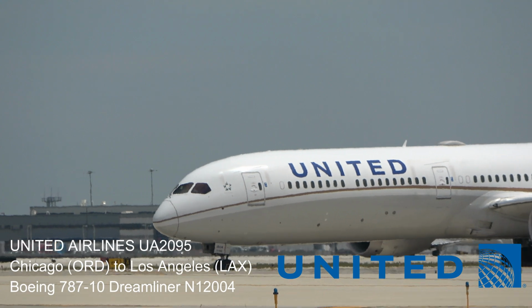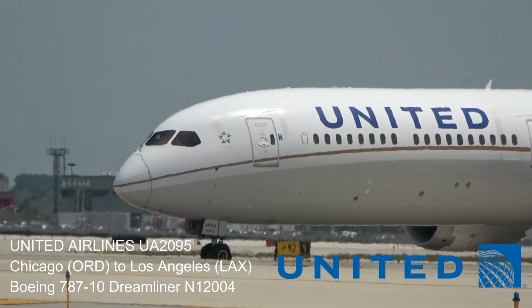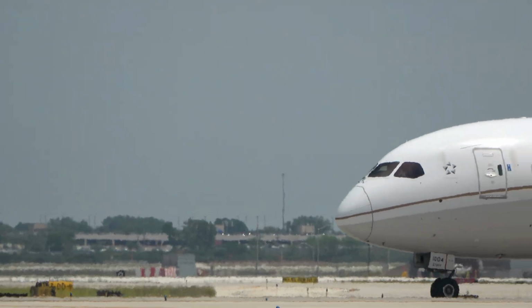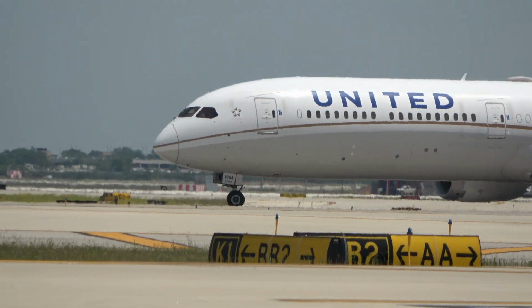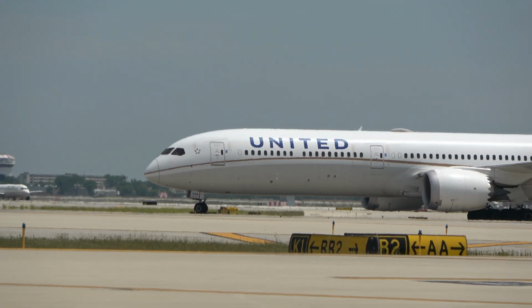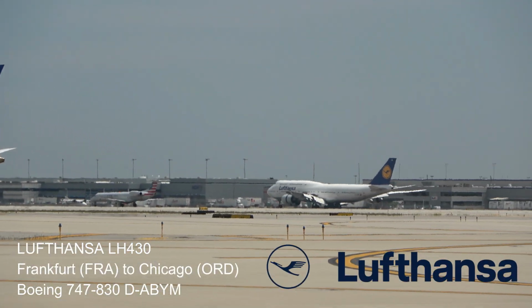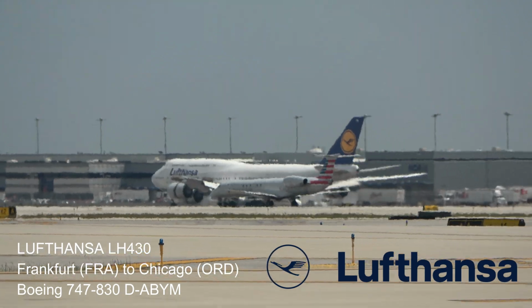United 2095, this 787 is heading off to LAX, Los Angeles International. And I wish I was paying attention to Flightradar24 at this moment, because a Lufthansa 747 will be touching down in the background. The 747-8 is inbound from Frankfurt, Germany. Check that out.